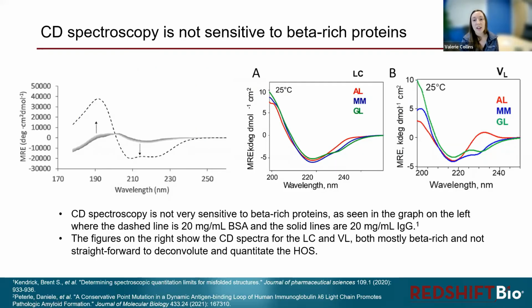I wanted to highlight that although CD also does probe secondary structure, it's much harder to quantitate higher order structure. This is partly because the signal for beta sheet is much less intense than alpha helix. So shown here in this figure, the dashed line is 20 mg per mil BSA, which is mostly alpha rich. And the solid lines are 20 mg per mil, same concentration, IgG, mostly beta sheet. And you can see the clear disparity between the intensities of these two peaks.